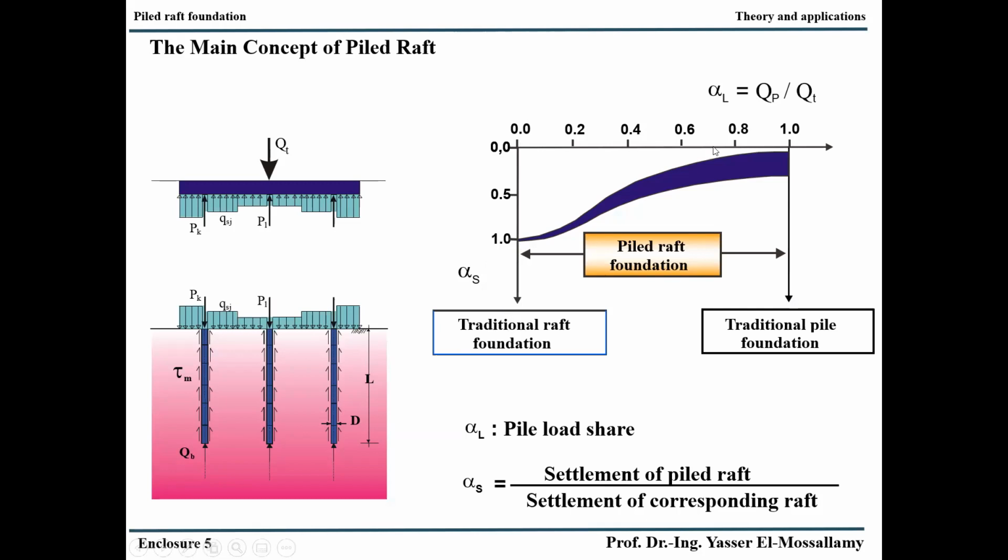And if we have a conventional pile foundation, when we assume that the total load is taken by the piles, then the alpha L factor, QB divided by total load, will be equal to 1, and the settlement will be smaller than that of a traditional raft foundation. The bandwidth of the settlement will depend on the number of piles, pile length, pile diameter, and so on.